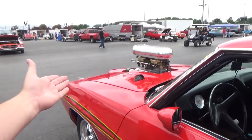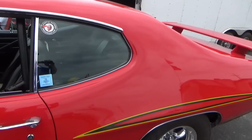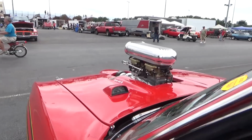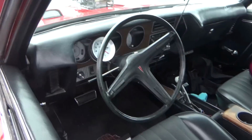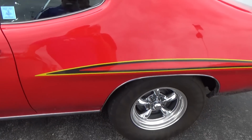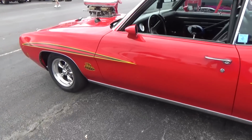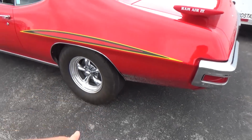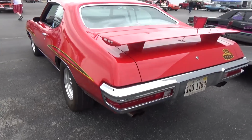Now this is a street car. It's a street car with a blower. It's a blown, fuel injected, full interior. You could totally drive this street car. Just maybe swap into some tires. You can drive those on the streets. Those are legal.